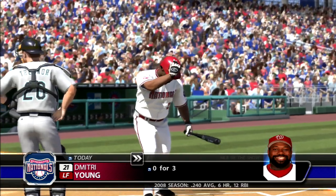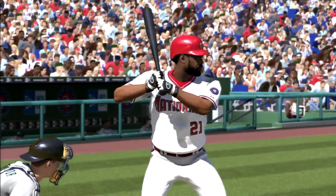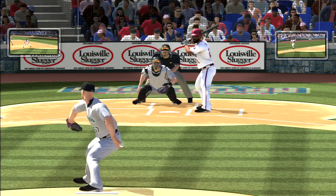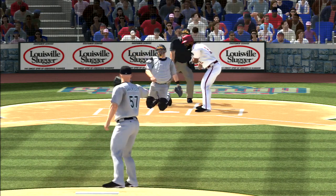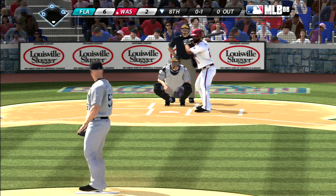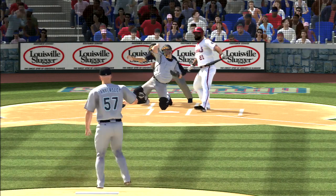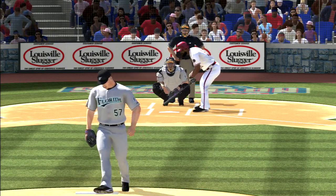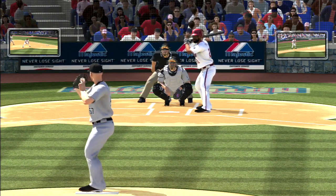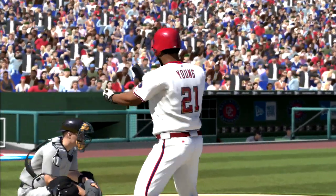Dimitri Young will stand in. He flew out his last time up. Good bite to the slider, and he takes strike 1. Good late break there. Good pitch to get ahead on. And here's a fastball to Young, but he can't come up with it. It's 0-2. Boy, and you've got to make sure you can get something out of this inning. Now a swing and a miss, and Young is down on strikes, 1 away.